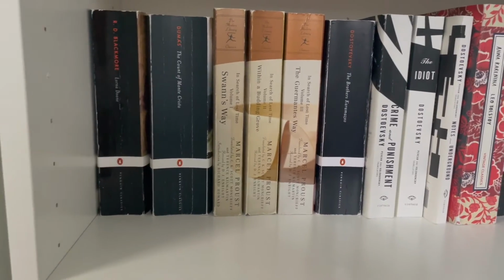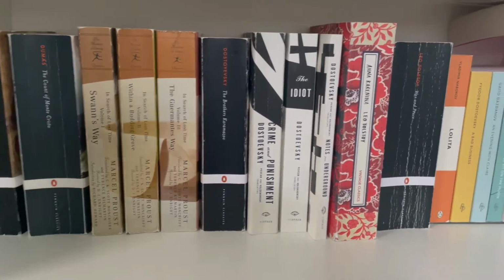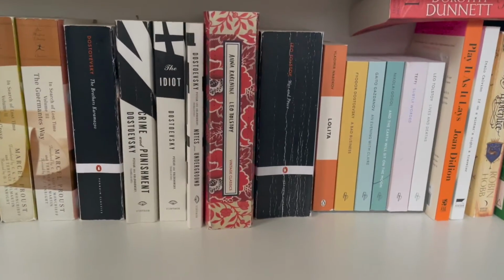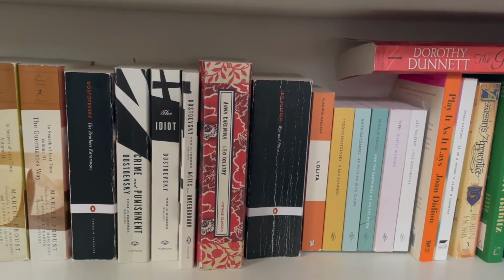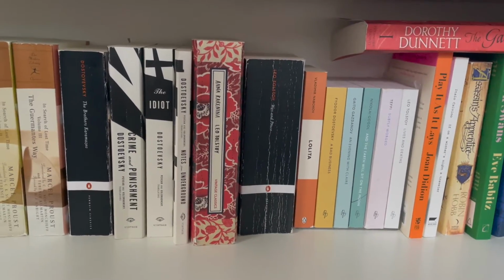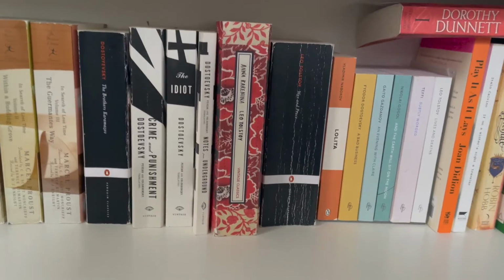Now I'm going into more classics. We're on to Dune, The Count of Monte Cristo, Swann's Way, Within a Budding Grove, etc. Proust. The Russians. Russian literature is among my favorite. Russian classics, let me say, is just one of my favorite categories of literature. There's just something about big Russian novels that I love. The Brothers Karamazov is one of my favorite books of all time. I can't wait to reread it.